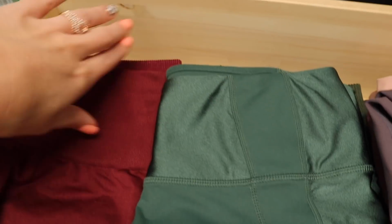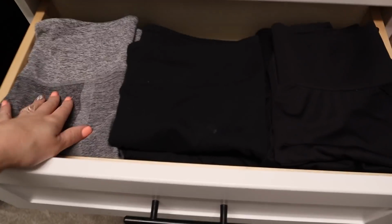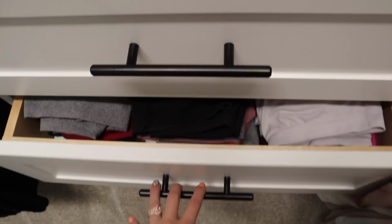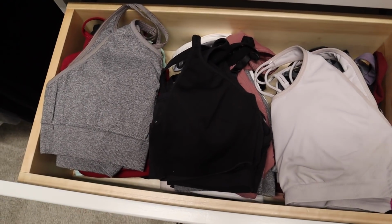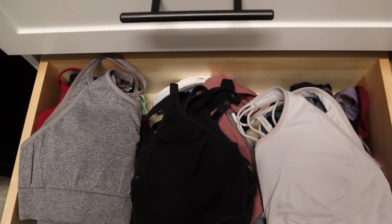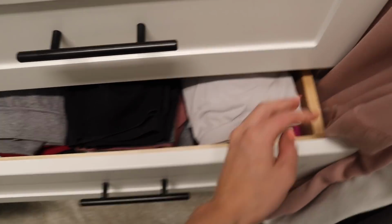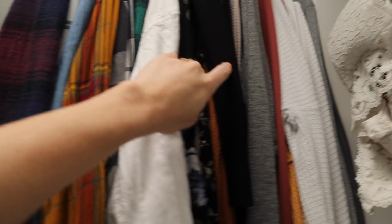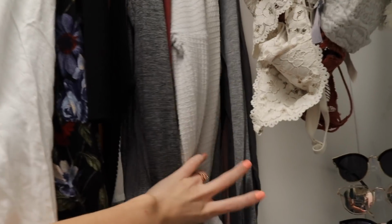I tried to color organize these as well. So we have green, purple, and pink, and then the grays and black. So these are all exercise leggings. And then the bottom drawer you guys saw are all of my sports bras, workout bras. I did not color coordinate those. So then I have all of my long sleeves up here. I have my flannels and my button ups, and then I did not color coordinate these as well.